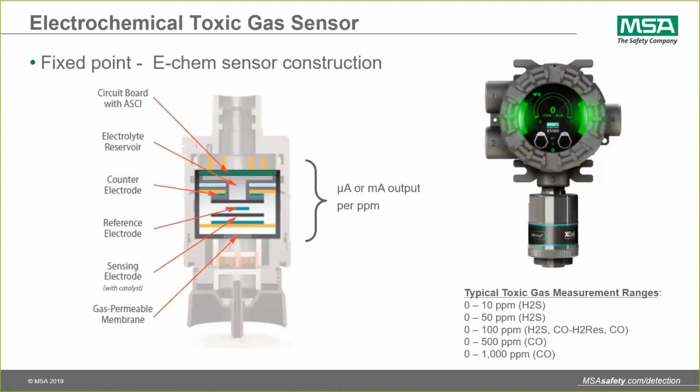So the signal output then is converted from microamps to milliamps, and then routed into a signal receiver like the X5000 shown on the right. Now this transmitter module will provide a digital display to the on-site technicians representing the gas level being detected, and it will provide a signal out as well in either analog 4 to 20 and relay outputs or Modbus to alert other people and other systems of the presence of a toxic gas cloud in the plant. So this is the most common and the predominant technology we see today in toxics.